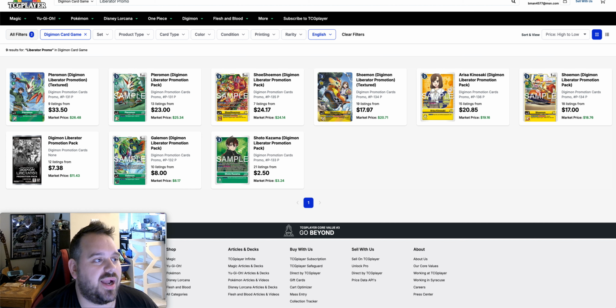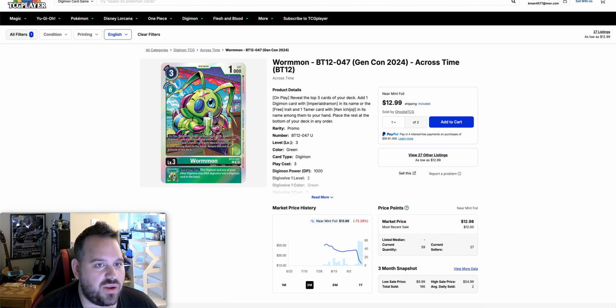But we also have here the GenCon Wormmon has finally come down. Look at that, $13.99. It was at $10 at one point, but $13.99 is a pretty good spot for it to be. I guess they gave these out at the Card Fest too. It wasn't really public knowledge. They weren't advertising it on the Bandai site, but they gave more of these out, and so the price has come down. You can see it just fell off a cliff right there. So I'm trying to get these right now as soon as I can before they go back up in price. But yeah, it looks like it might be a good time to get some GenCon Wormmons.